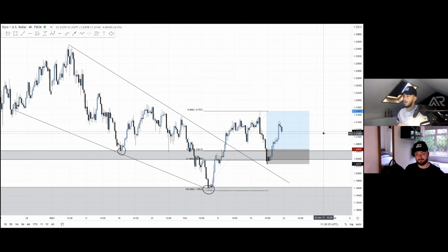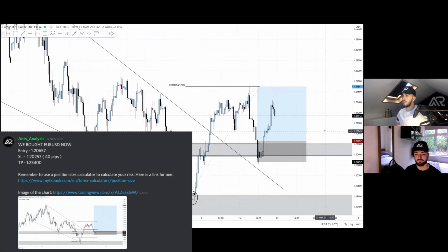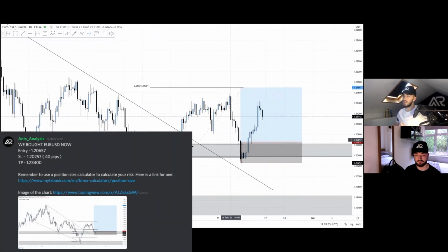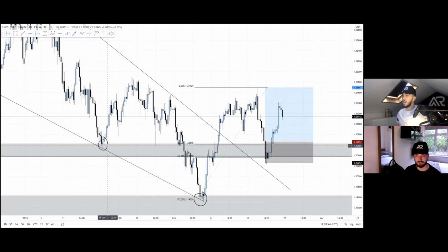But let's talk about the entry. We used our Fibonacci from swing low to swing high to predict where price was going to pull back to. And we took our entry, as you can see, on the rejection of the 50% fib, because not only did it line up with this fib level, but it also lined up with this area of the left shoulder as well. So it lined up perfectly with the left shoulder and the 50%, and obviously we started to see the rejection. So that's where we took our entry.